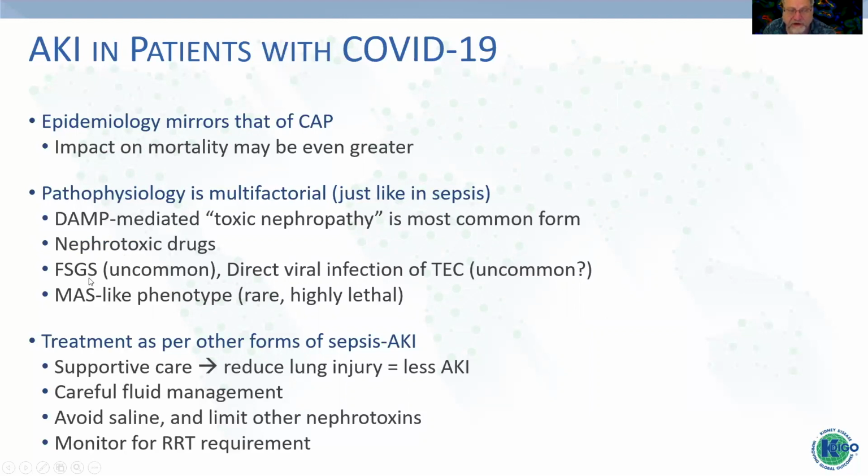Uncommonly, we have FSGS or this particular form of it. Direct viral infection to tubular epithelial cells is still unclear. And then rarely we have a macrophage activation-like phenotype that can occur and be rapidly fatal.